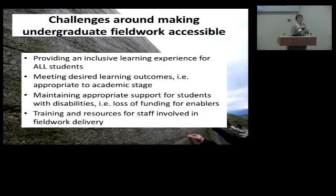I know that when I did my training in teaching in higher education, I wasn't really given any instruction in how to support learners with disabilities in a field context. I kind of learned on the job. I learned a huge amount from being in Vancouver last year.